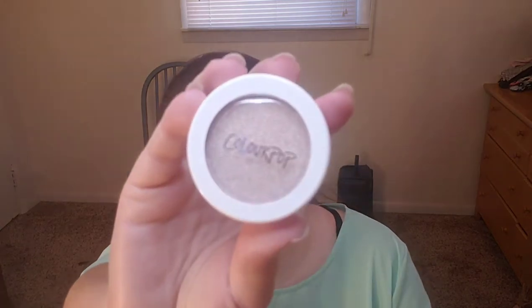I have never touched or seen or swatched or used a ColourPop Super Shock Highlighter, and I'm very, very excited. I've been wanting to for a long time, but I didn't know what shade to pick. There's so many. They just come out with so much. But a lot of people had Flexitarian, and I don't know if it was just one of them viral things that went around before my time, but it looked like up my alley. So I'm going to try it.